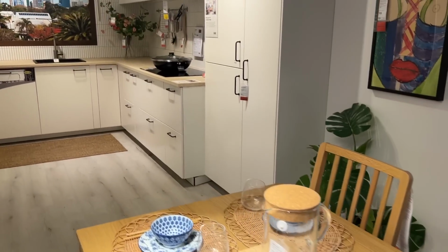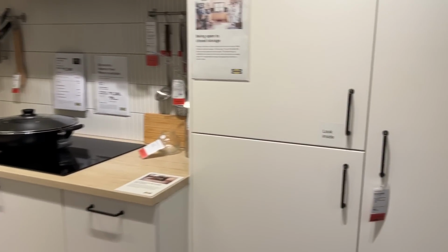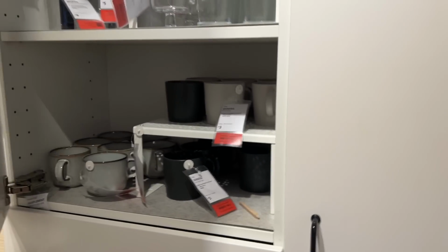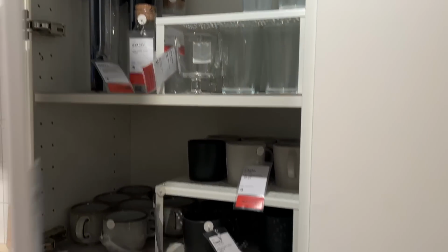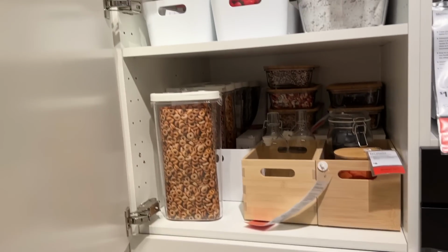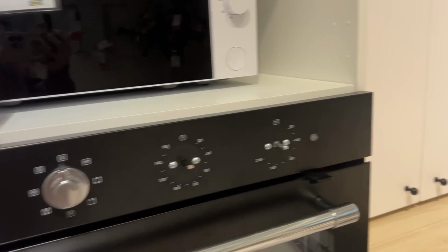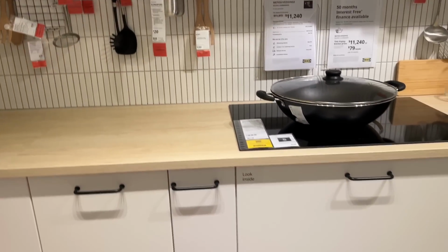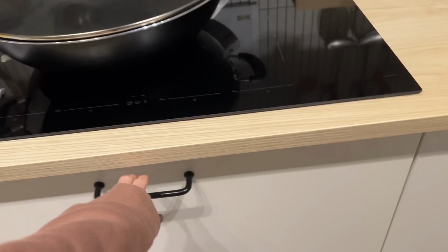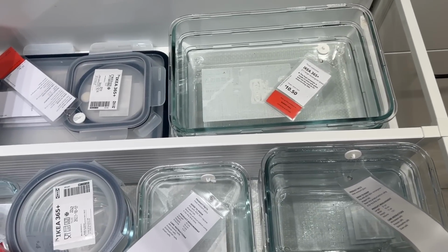Okay. This one is a bit bigger. Not my style, but we'll have a look. Look inside here. Okay. All right. What's in here? Okay. Cool. Standard fridge placement. Well, yeah, I mean, you don't just buy the kitchen and then put it together yourself. Somebody measures your kitchen and then they design the kitchen around your measurements.